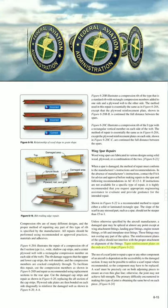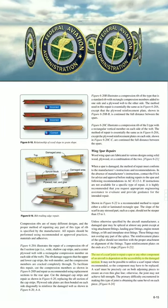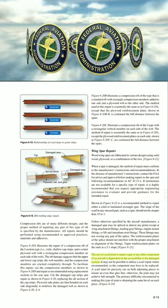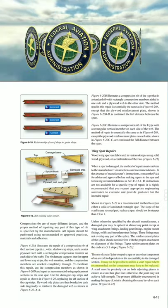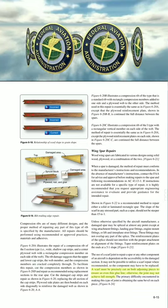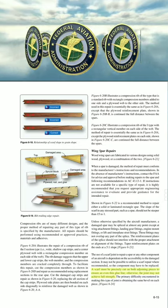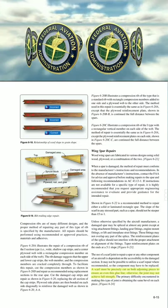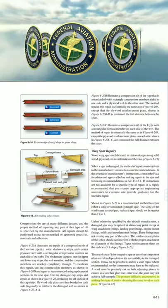Figure 6-23. The use of a scarf joint to repair a spar or any other component of an aircraft is dependent on the accessibility to the damaged section. It may not be possible to utilize a scarf repair where recommended, so the component may have to be replaced. A scarf must be precisely cut on both adjoining pieces to ensure an even thin blue line, otherwise, the joint may not achieve full strength. The primary difficulty encountered in making this type of joint is obtaining the same bevel on each piece.